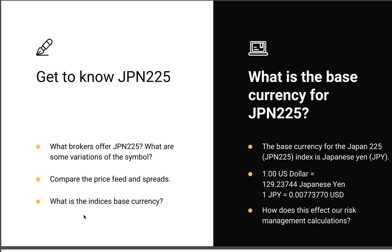The other thing that we're going to look at is what is the index's base currency? When we trade US 30, what currency is US 30 based in? It's based in the US dollar. Now, if we're trading something that's based in Tokyo and it's based on the Nikkei, which is a Japanese stock exchange, what do you think the base currency might be for that index? The yen, exactly. And that affects us quite a bit when we're looking to trade Japan 225. It adds an extra layer of calculations that we have to do when we're doing our risk management calculations.